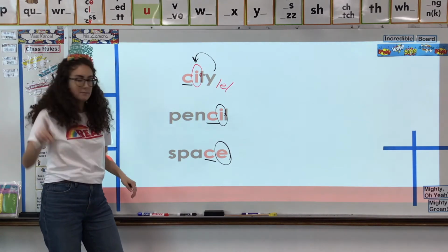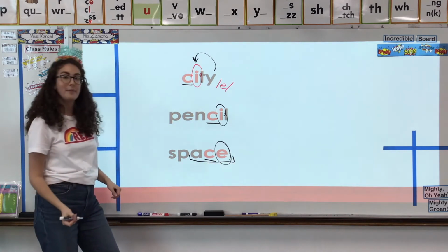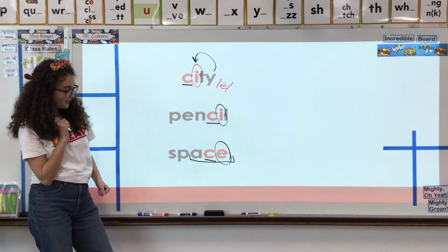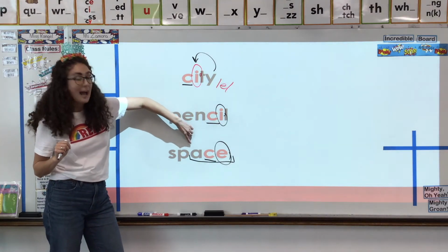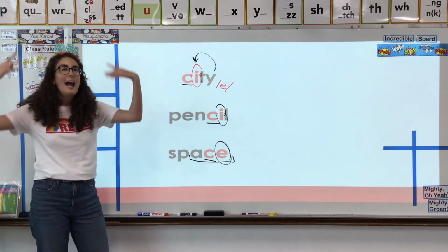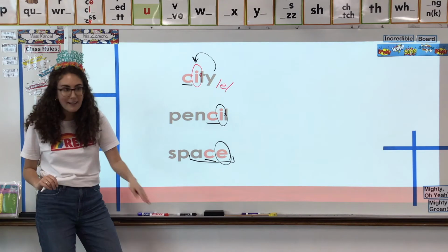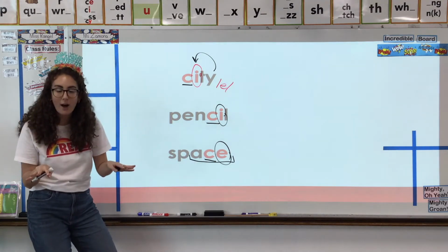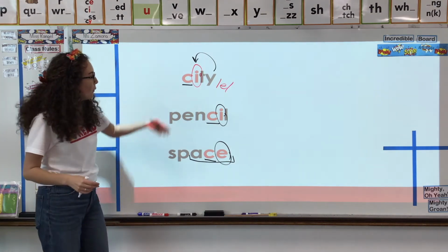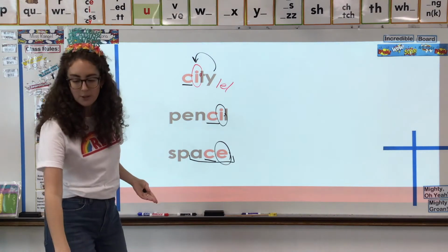Good job. But before you read this word, check out what's right here. Vowel, consonant, E. So the word is space. The word space, like outer space. We had vowel, consonant, E, as well as this C going soft. This is why we gotta keep all our decoding skills sharp, second grade. We have all these words that use one or more of our tools just in a single word.